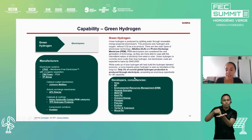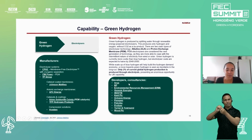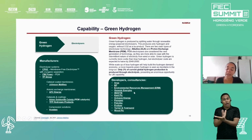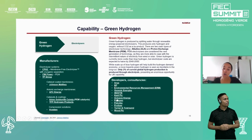On the developers and consultancy side, you can see some of the company names recurring from the previous blue hydrogen slide. This is because some of the companies choose to adopt a true twin track approach, which is very much in line with our hydrogen strategy, and that would include the likes of Arup, BP, and Environmental Resources Management. But we also have companies who decide to specialize solely in green hydrogen production and development, and that would be the likes of Protium and Octopus Hydrogen.